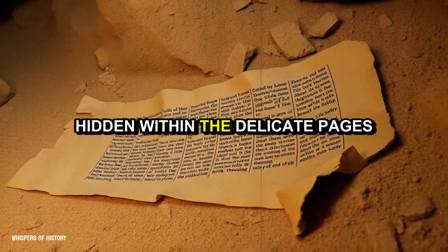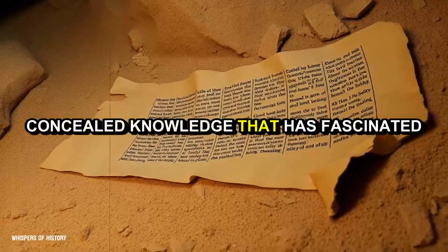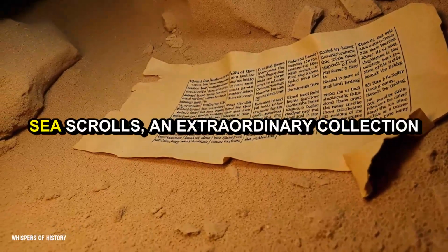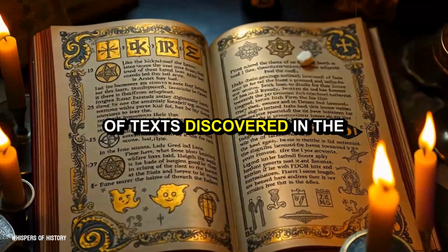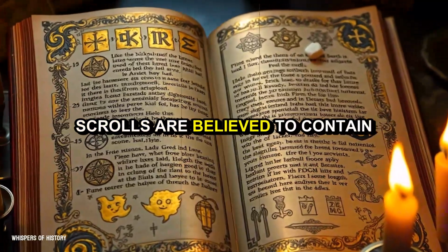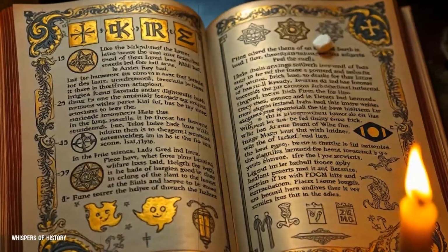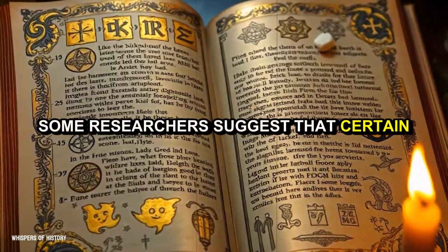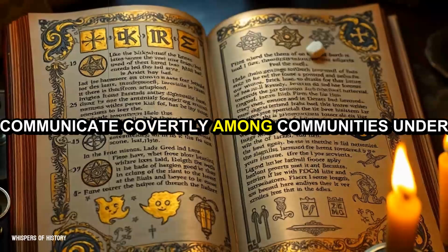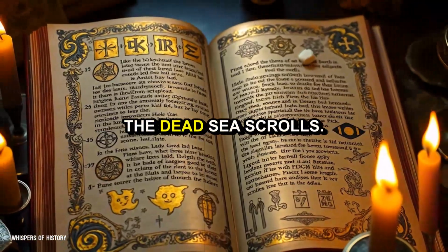Hidden within the delicate pages of ancient manuscripts lies a world of secrets, codes, and concealed knowledge that has fascinated scholars for centuries. Take, for example, the Dead Sea Scrolls, an extraordinary collection of texts discovered in the mid-20th century. Beyond their surface-level content, these scrolls are believed to contain hidden messages, written in ways that only the initiated could decipher. Some researchers suggest that certain passages were intentionally encrypted to protect sacred knowledge or to communicate covertly among communities under threat. This practice wasn't unique to the Dead Sea Scrolls.